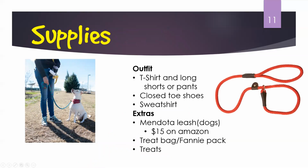Different supplies for different tasks. The most important supply list would be for walking dogs or handling cats. You'll want to have closed-toed shoes. I do not recommend anybody wearing open-toed shoes or sandals while they are at the shelter. You'll want to wear long pants or long shorts, a t-shirt. Sweatshirts are useful for walking outside or even just for handling cats. Sometimes their little kitten claws can scratch you, and this is a good way to prevent that.